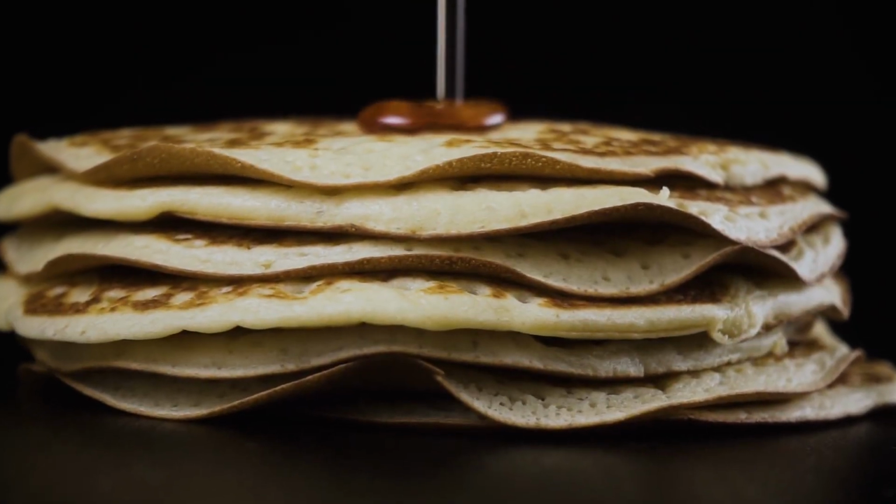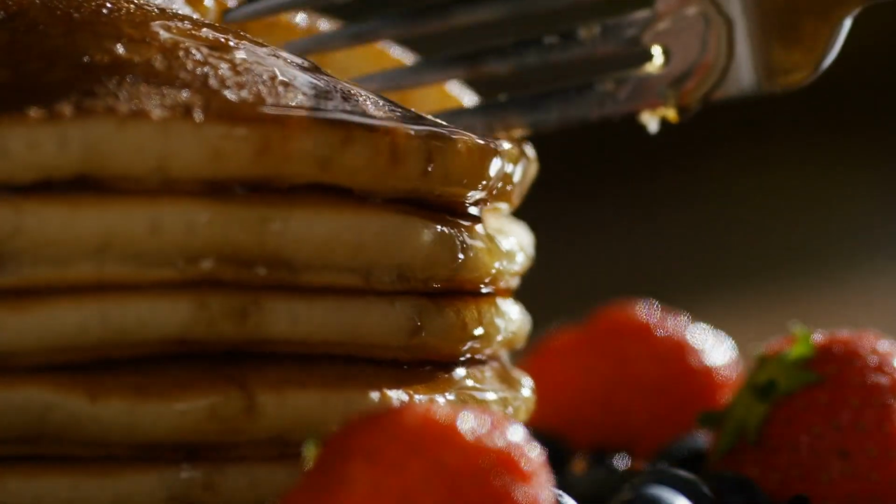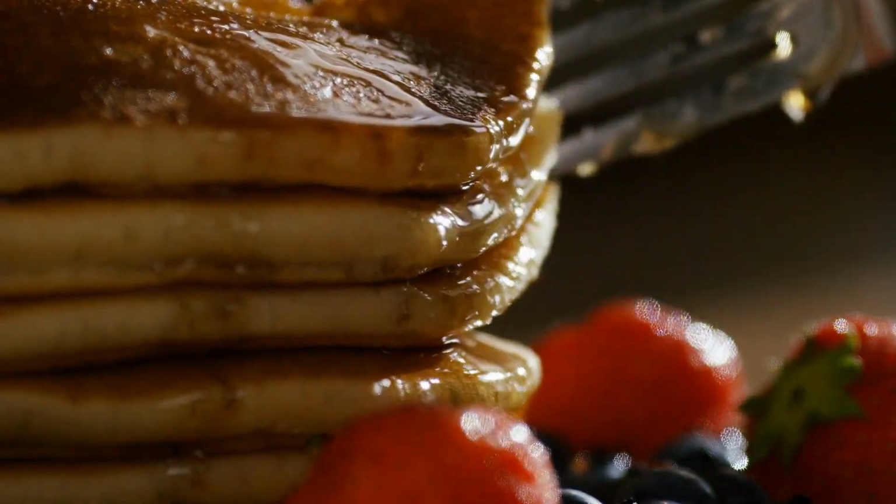Number 9, maple syrup. You're going to want the pure maple syrup, not the processed garbage. And the best way to store it is keep it frozen indefinitely. Once you open it, mold may grow, so try to keep it frozen.